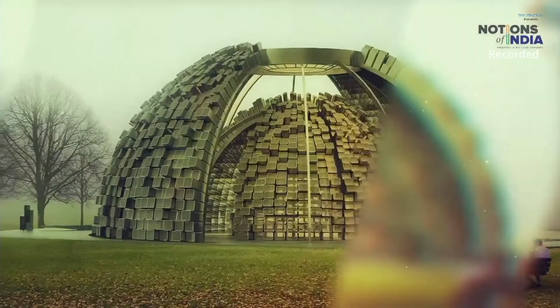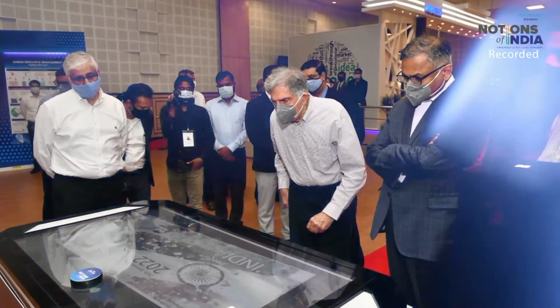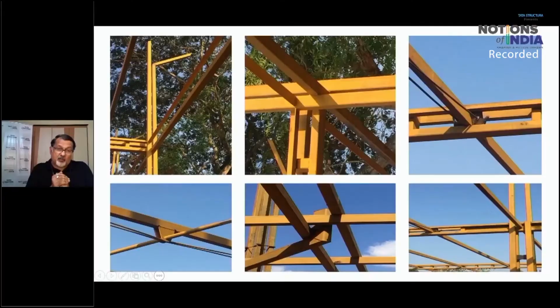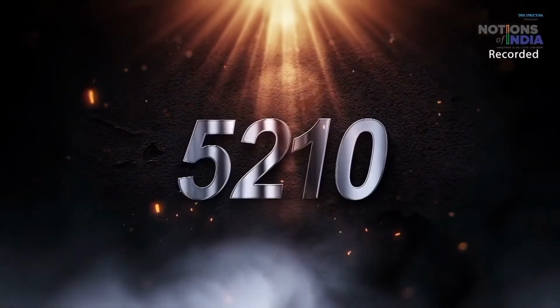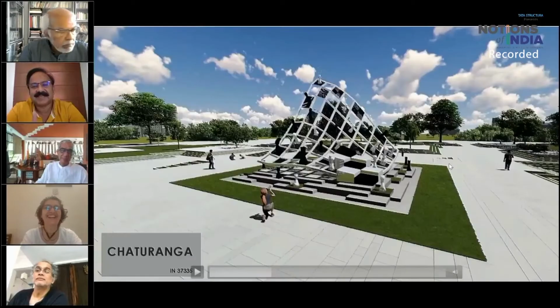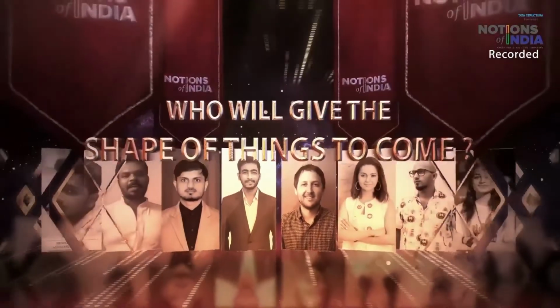Kindling and stoking the fire to imagine, Notions of India will present a poetic structure in steel, commemorating India's 75th year of independence. Honorable Chairman Emeritus of Tata Group, Mr. Ratan Tata, launched the competition on 3rd March 2021. A dedicated website and numerous webinars were organized where eminent stalwarts presented ideas to stir the participants' fertile minds to trigger their creative journey. There was an overwhelming response with over 5,000 registrations and 575 entries. A master jury, a structural jury, and finally a chairman jury have deliberated on the submissions to arrive at the winning entry. The wait is over. In a few moments, we will find out who will give the shape of things to come.